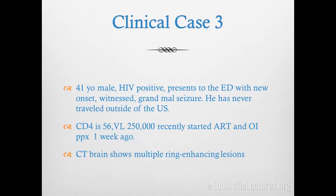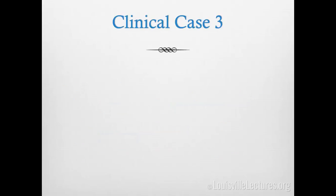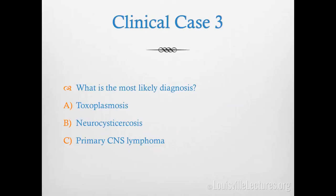You have a 41-year-old male. He's HIV positive, comes to the ED with new onset witnessed grand mal seizure. He has never traveled outside the U.S. His CD4 is 56, his viral load is 250,000, and we recently started ART and OI prophylaxis about a week ago. The CT brain shows multiple ring-enhancing lesions. So what do you think's going on here? Is this toxo? Is this neurocysticercosis? Is this primary CNS lymphoma?